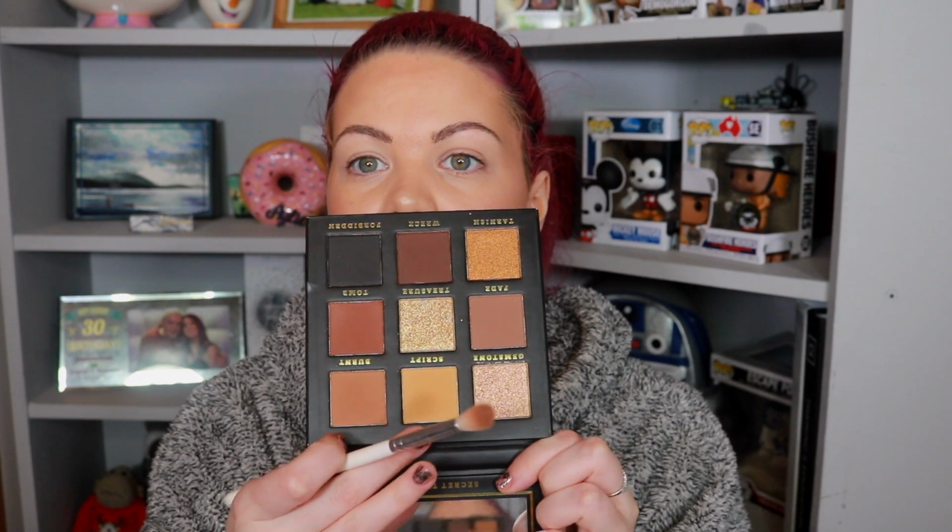Ooh, I really don't know what I'm going to do here. Maybe do like a halo eye or something like that. Okay, I'm going to take a fluffy brush and I'm going to go into Script, which is the lightest brown in the palette. So far so good. I have no complaints. Absolutely no complaints.